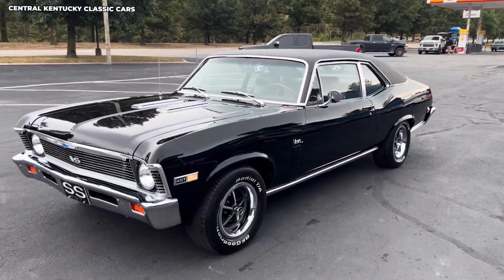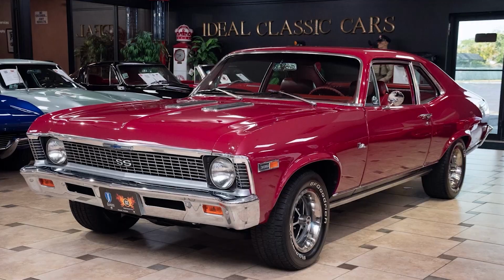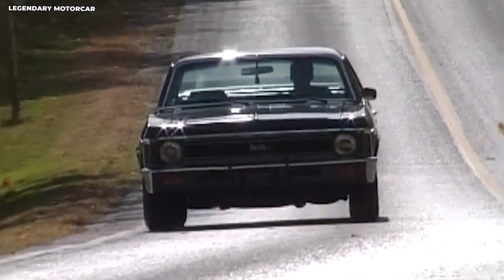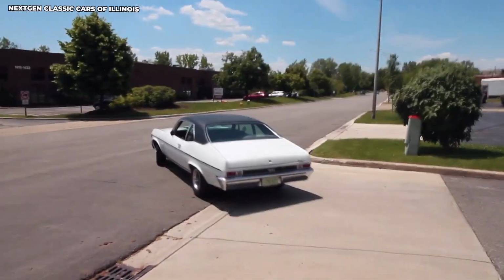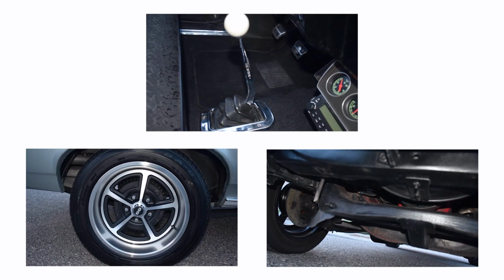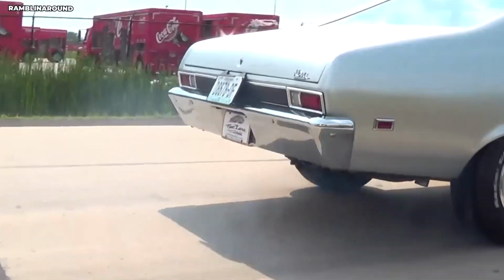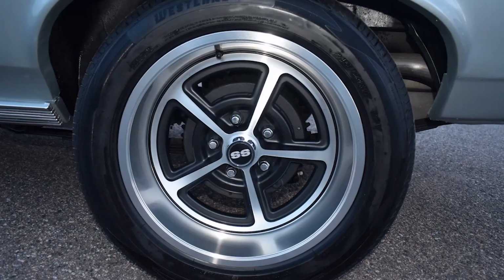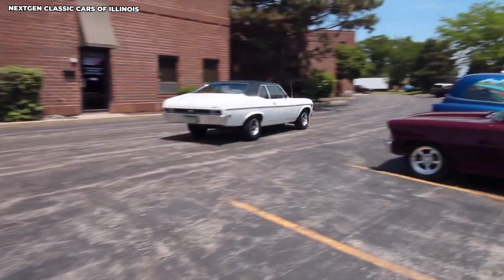On the road, this Nova could go from 0 to 60 miles per hour in just 5.9 seconds. That's very quick for a car from the 1960s. It also finished a 1/4 mile race in 14.5 seconds, crossing the line at 101 miles per hour. But power isn't the only thing. This car had strong tires, good brakes, and special suspension to help it handle fast driving. Still, because it had so much power and not very wide tires, it would sometimes slip when starting fast. To fix that, people used cheater slicks, which were sticky racing tires that helped the car grip the road better.